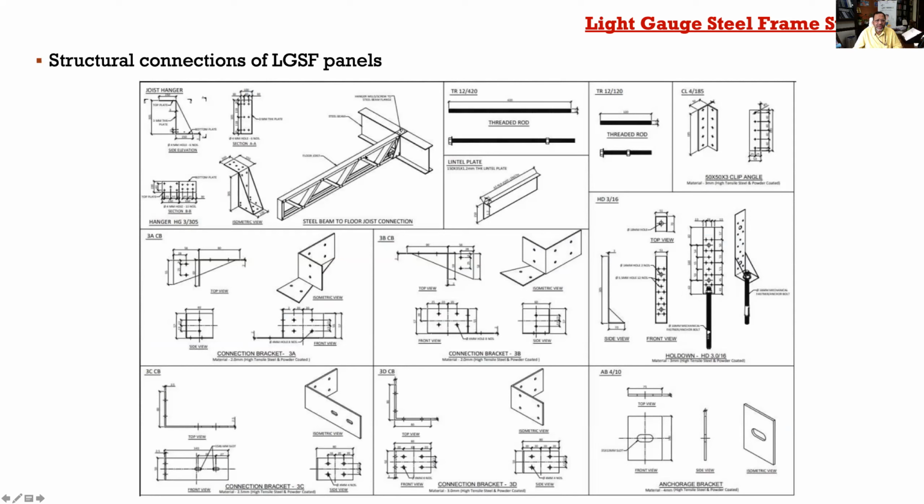Also, once you make these drawings, they are given to the factory also, where these panels or these built-up sections are being manufactured, so that suitable holes and perforations can be made in the factory itself. So all you have to do is bring these LGSF panels and steel panels, and then start connecting them sequentially.